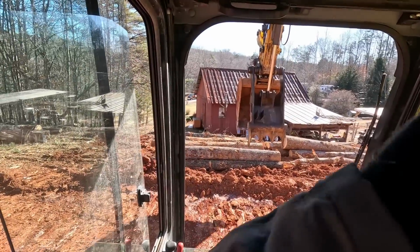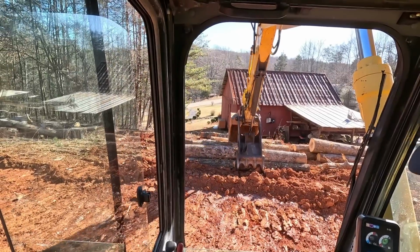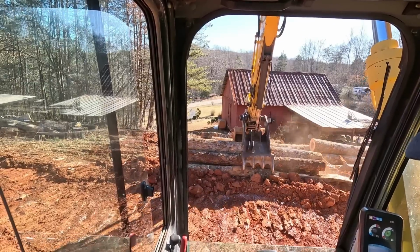Real quick, get these out of the way. That way I can get this edge cleaned up. I was really hoping to not have to move these things again, but such is life.